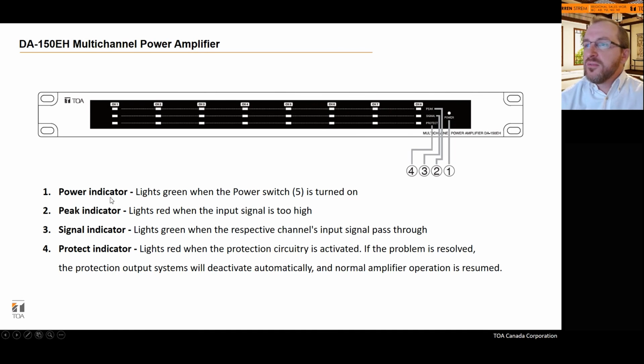So what is on the front, though? Power indicator, obviously, makes sense. Peak indicators, so we're going to give you a notification if any of your channels are peaking. Of course, we have signal indicators and protect indicators as well. So if it goes into protect, you'll know about it.